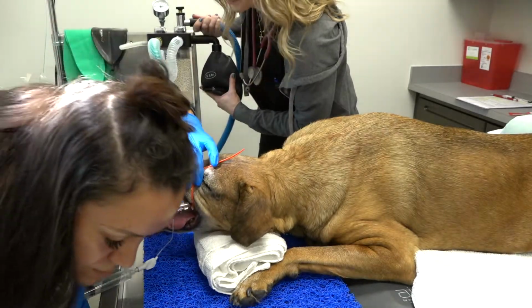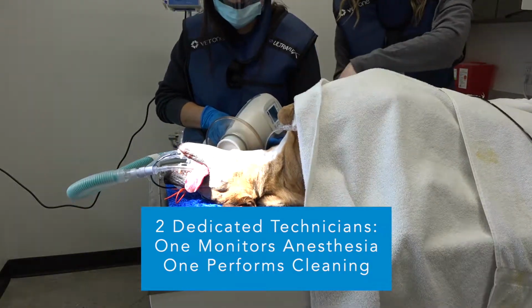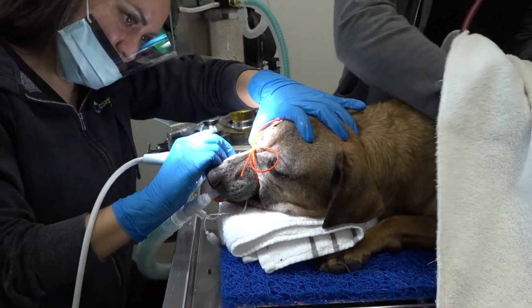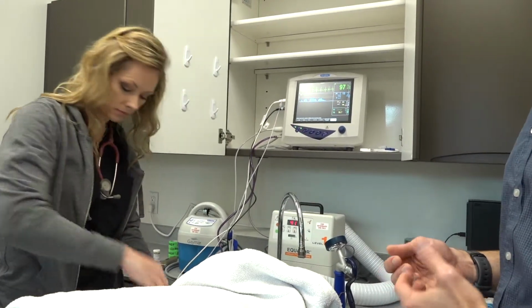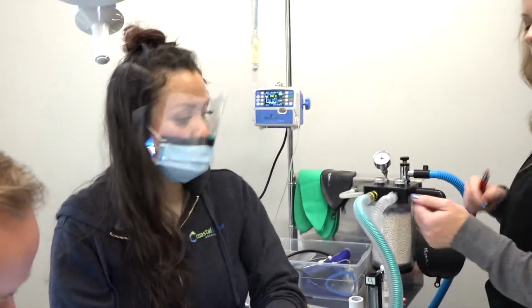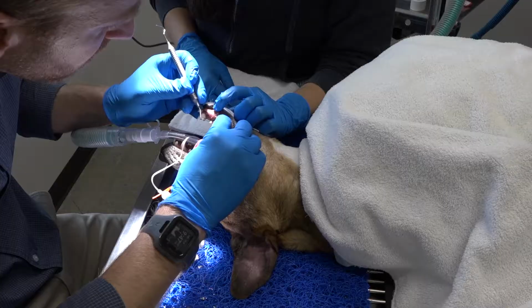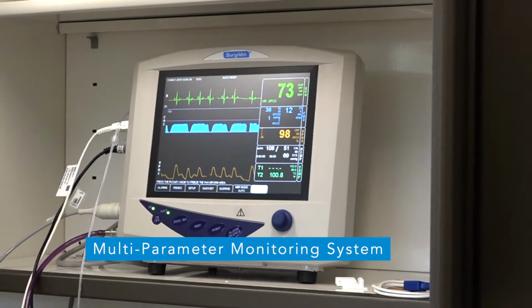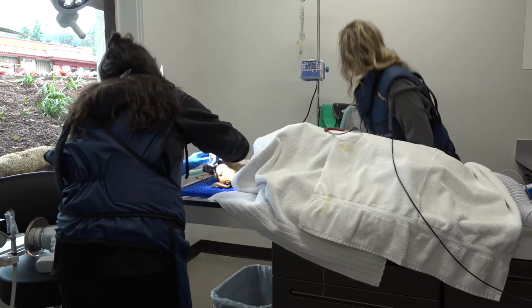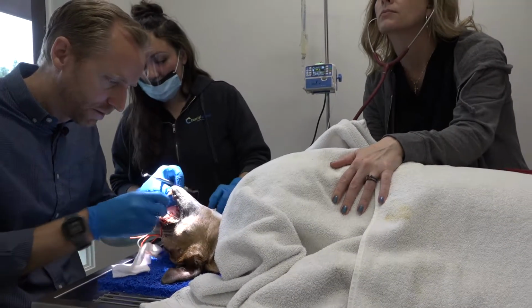One of the differences when dentals are done here at Coastal is we have two people in the room doing the procedure. There's one person who is doing the cleaning, taking the x-rays, dealing with the mouth portion of the dental, and there's one person who's dedicated to monitoring anesthesia, making sure that they're safe. At a lot of places, dentals are done with just one person who's trying to do the cleaning and monitor the anesthesia at the same time. And you can see that it's really difficult to do that well. And you don't want to not do anesthesia well, because that's how you end up with patients who have a fatal complication. So you can see with our anesthetic monitoring, all of the values that we are looking at and making sure that all of them are in the right range and right levels. Not only the heart rate, respiratory rate, and oxygen level, but also our end-tidal CO2, our temperature, and our blood pressure. But it's something that we're actively monitoring and making sure stays in a normal range.